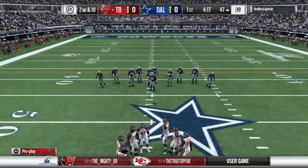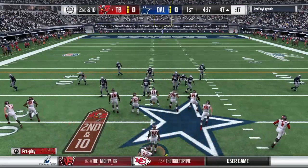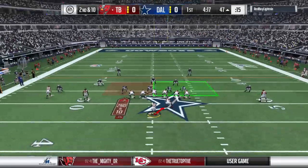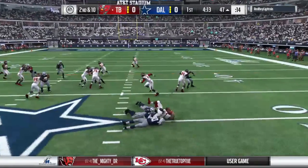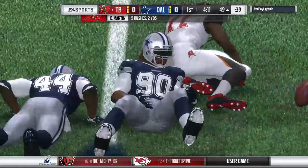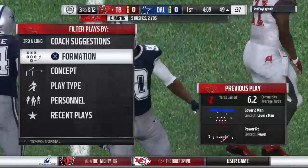So they're still at the original line of scrimmage here. Second down and 10. They'll come up now in the Wildcat package. On the direct snap, this is Martin. And he is going to lose yardage here. It's a loss of 2, now third down.